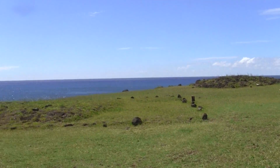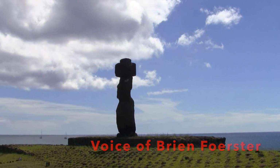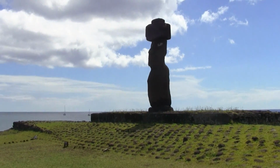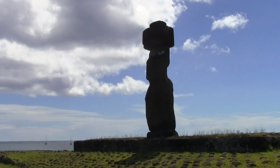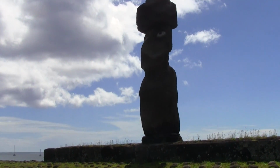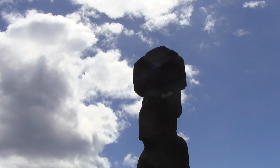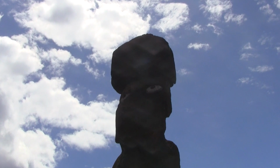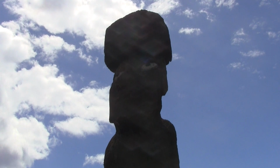This site is called Tahai on the island of Rapa Nui, also known as Easter Island. And this is where we find one of the large moai figures that has eyes in it. However, what most people don't know is that the eyes were put in by the National Geographic Society, and they were not put in properly. The eyes should not look to the heavens. They should look straight across to the land, because this was an ancestor, and so the ancestor gazes inland towards the village where he used to live.